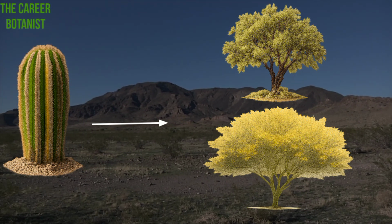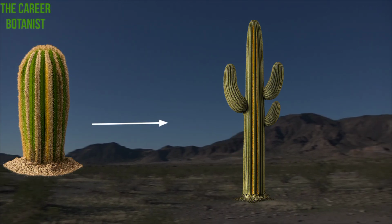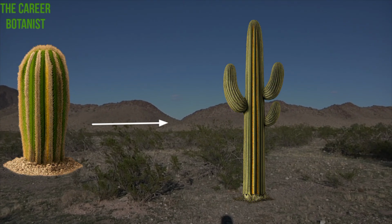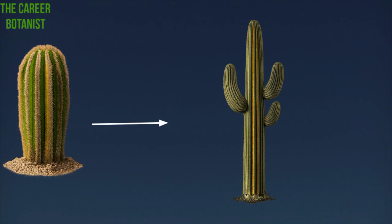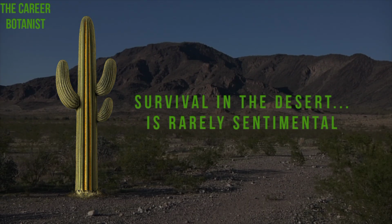But as the saguaro grows, it becomes a monster. Its massive root system steals the water from its protector. Eventually, the nurse tree dies of thirst, leaving the saguaro standing alone over the corpse of the one that raised it. Survival in the desert is rarely sentimental.